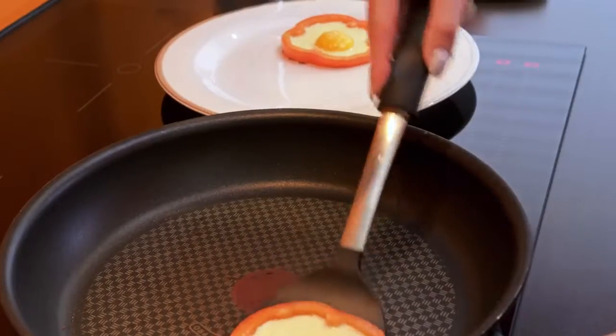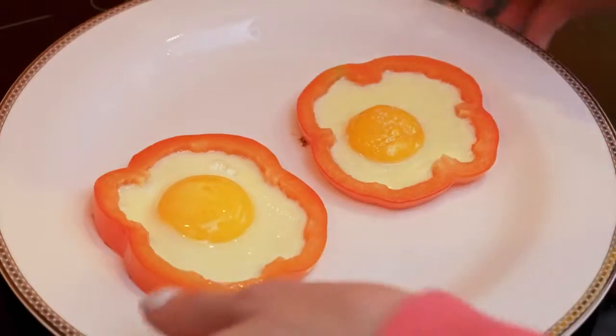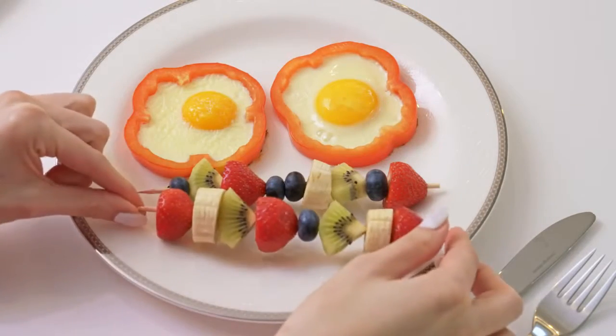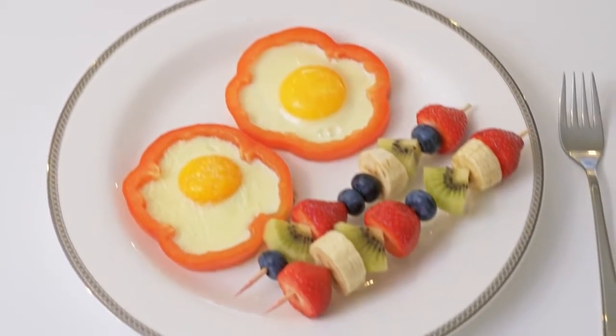I love them. When the eggs are done, carefully put them on a plate. And as a side, we have our pretty fruit kebabs. This breakfast is just delicious, nutritious and totally Instagram worthy.